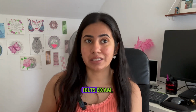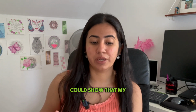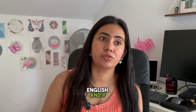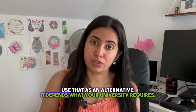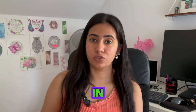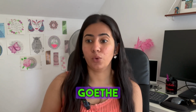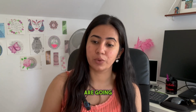Apart from giving the IELTS exam, various universities also offer you the possibility where you could show that your entire studies have been done in English. And if you have certificates like these, you could also use that as an alternative. It depends what your university requires. If your program of choice is in German, then you would have to appear probably for a B2 or C1 level German exam by Goethe, or you might have to give a TestDaF exam. So it depends on the course that you are going to study in.